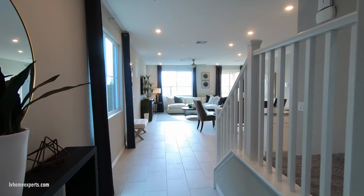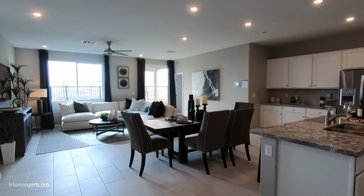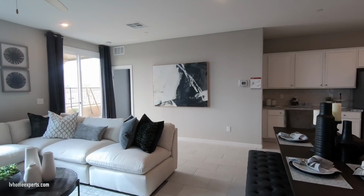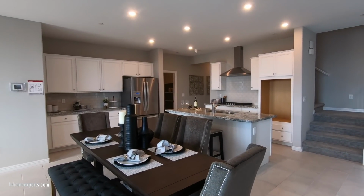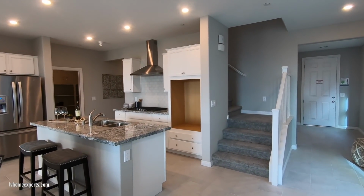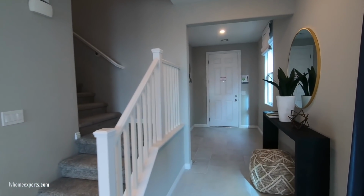All right, so the Sequoia is 2,719 square feet. You have 5 bedrooms, 3.5 baths, and a 2-car garage. It is a 2-story home. The base price, which is the starting price, is $482,990. So let's dive right into it. We're going to start back here from the beginning and see exactly what they have.